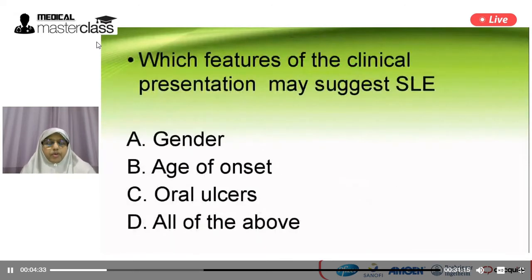her clinical scenario, maybe we want to ask ourselves, what are the features of clinical presentation that may suggest lupus in her? Is she in the correct gender? Yes, she's a female. And is she the age of onset of her illness? Yes, she's 40. She's in the reproductive age group. She had oral ulcers. So our answer would be, she has all of the above.